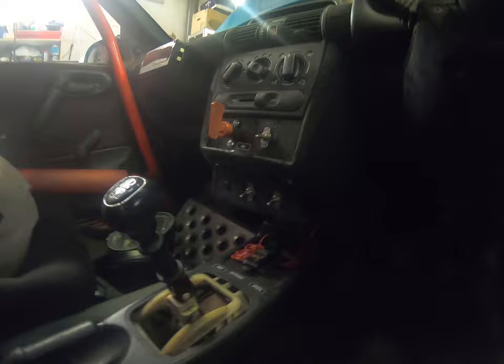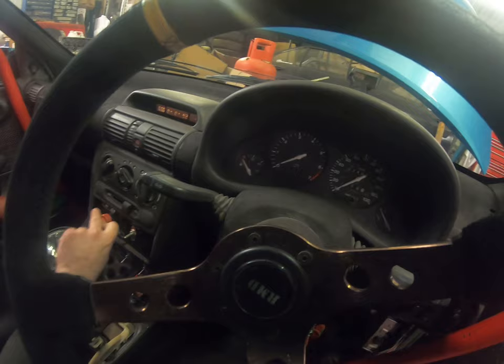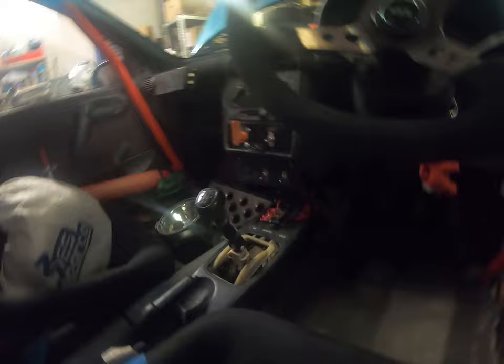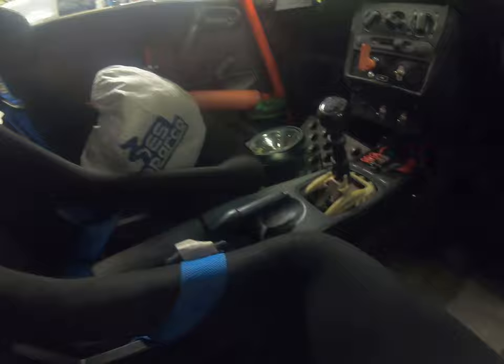I've got the kill switch, so if I ever do go into an accident, I've only got to turn that. The ignition will be on, and you just flick that and everything goes off, just in the event of an accident. I have done a number of events with the car, and touch wood, I've never had to switch that. The fuel lines come in nicely through there.